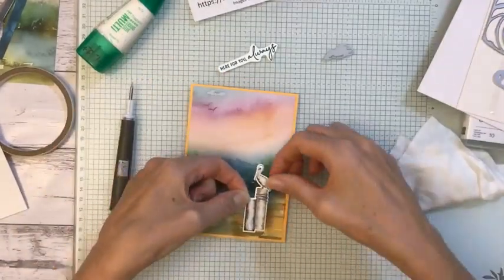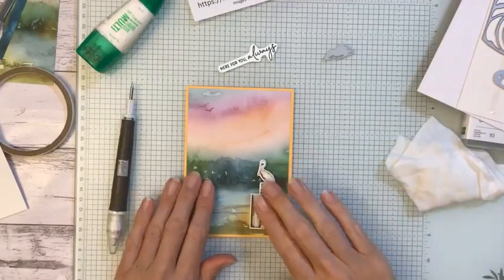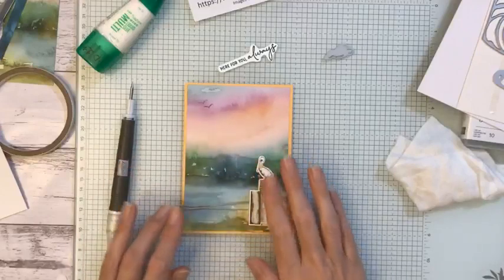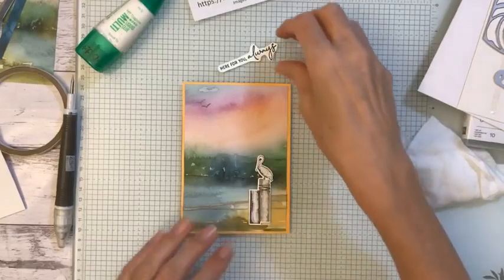I did a similar card to this a while ago, and it was just such a lovely card. I do love the little pelican. You could colour that in too if you wanted to. I'm just going to leave it like that. It's quite stark.